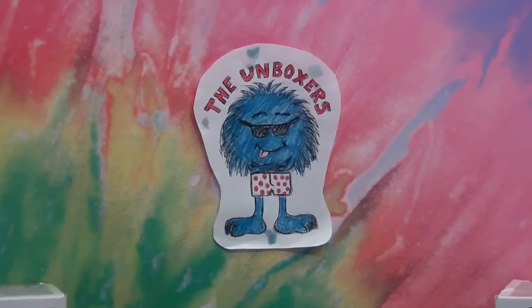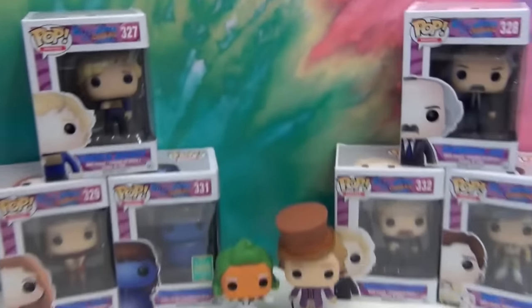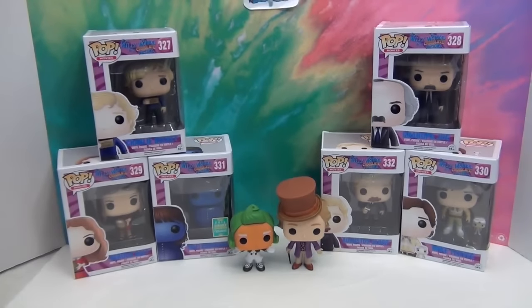Hello and welcome back to the Unboxers, and today we have for you some awesome Willy Wonka Funko Pops! Woohoo! We have the complete collection here.